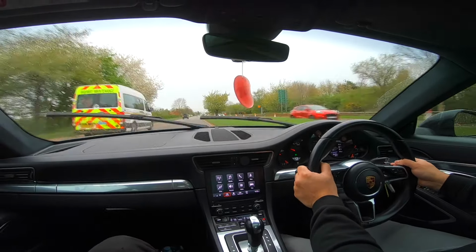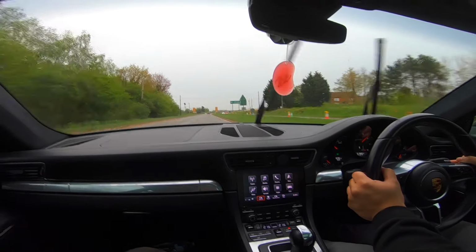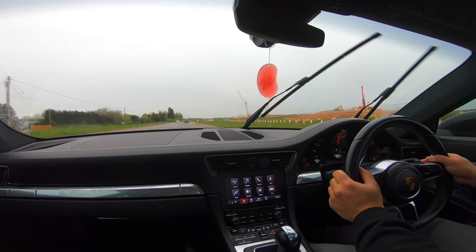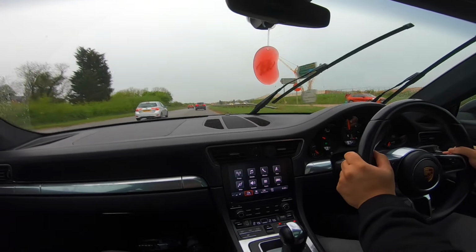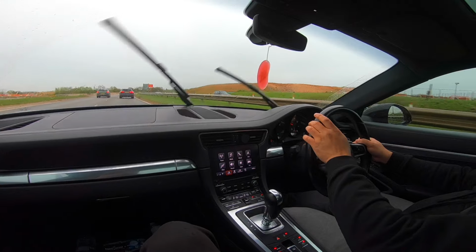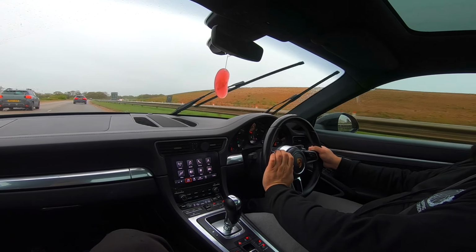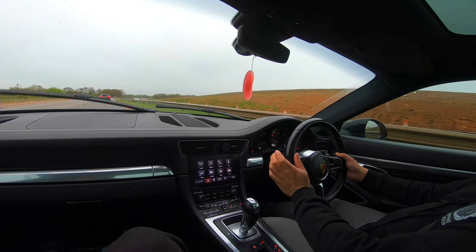Full 8,000 revs. It's a shame it's raining, man. It's not messing about. Don't get me wrong, in the rain, I've had a few moments where the back end's gone and I didn't want it to, but you can usually get it back in.